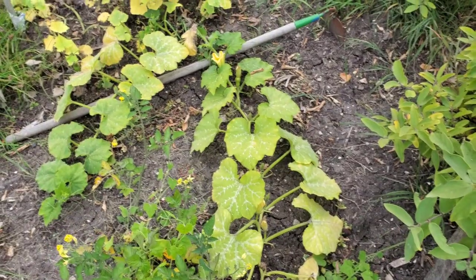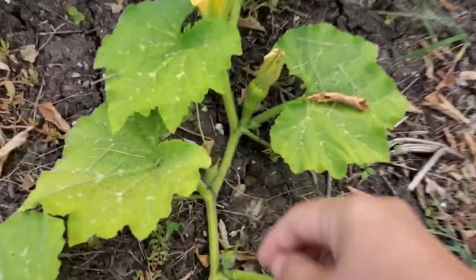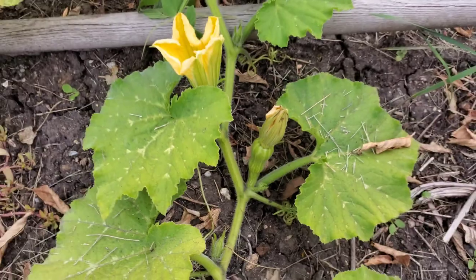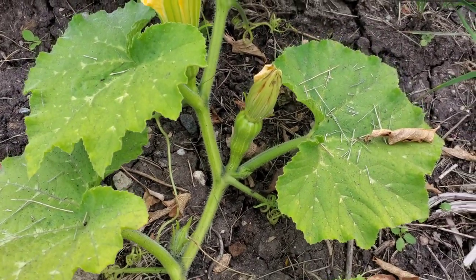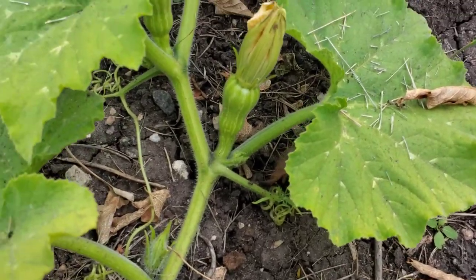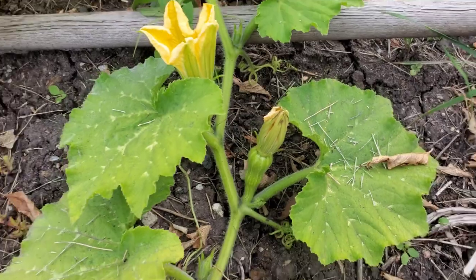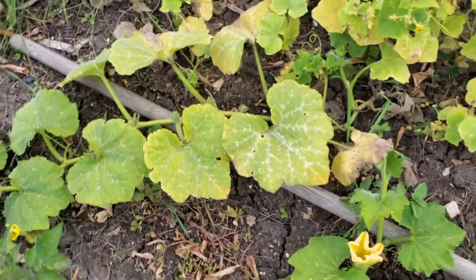Now going on to the surprise squash that we have. This is one of the vines that were a surprise, and it looks like a butternut, but it has stripes. I don't know, a mix between butternut and zucchini. I'm pretty sure we've done zucchini in this spot before, but who knows? I don't think that that's gonna produce anything because it's just growing now, and the growing season is almost done. So we'll leave it, but we'll see what happens.